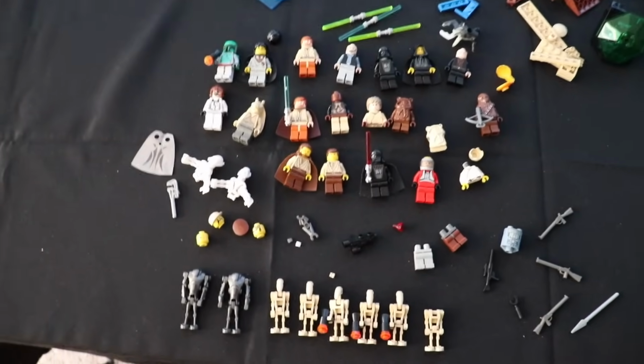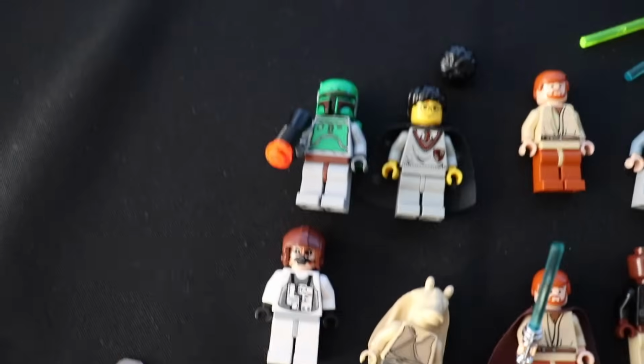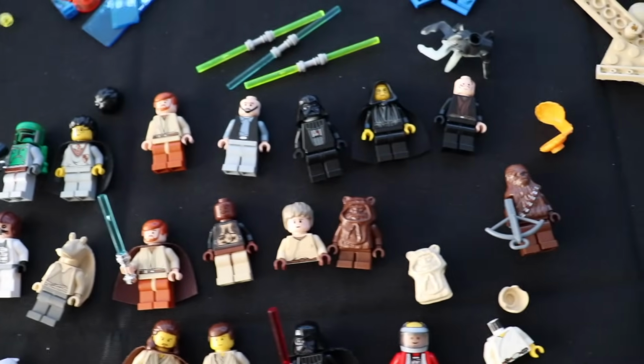I found all the big ones that I was really looking for, like that Boba Fett. He goes for around $30-$40. There's the General Grievous with the cape, which is the more expensive version of that with that cape.